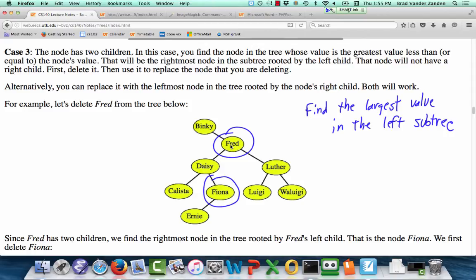Fiona. Okay? So the largest value is going to be promoted. And we know, because it's the largest value in the left subtree, every other value in the left subtree must be less than it, right? We also know that every value in the right subtree must be greater than it. So it's okay to promote it. Okay, the only problem is that Fiona may herself have children. Can Fiona have 2 children if she is the largest? No, why not? What if she had a right child, then that child must be greater than her. So by finding the largest value in the left subtree, this value can have at most one. This value cannot have a right child. So we've reduced it to a case where it can have either 1 child or no children.